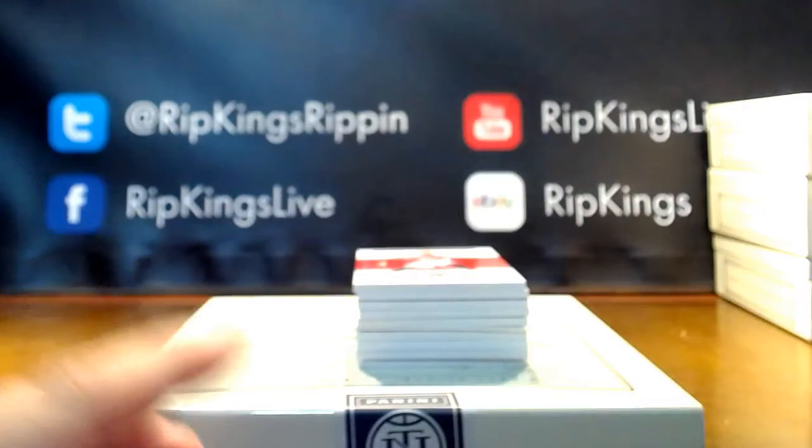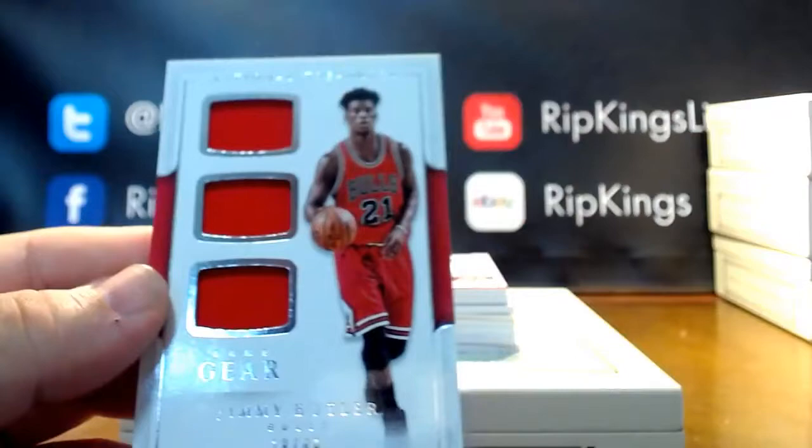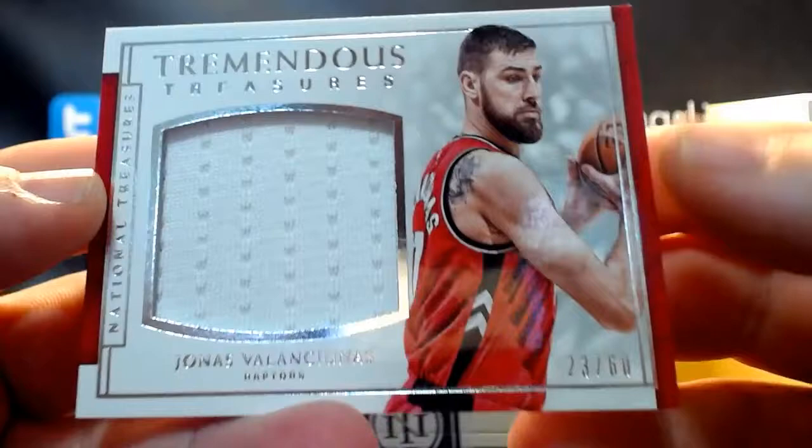Otto Porter to 99 for the Wizards. Game Gear Triple Relic, Jimmy Butler, out of 49 for the Bulls. Tremendous Treasures out of 60, Jonas Valanciunas for the Raptors.